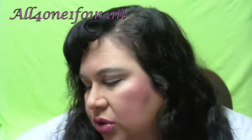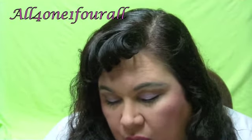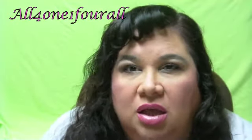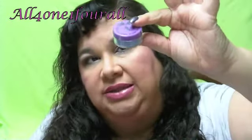Then the other two I just wanted to check out were Twilight. Her original Twilight was very, very gray, like a dull lavender. This one, the gray's not grayed out anymore. It's just a pure lavender. So I thought that was really cool.